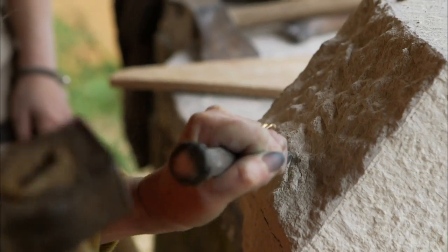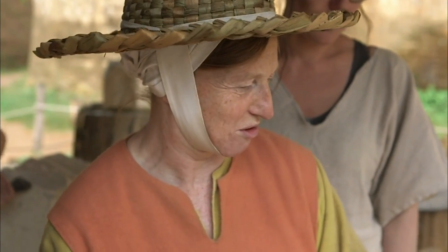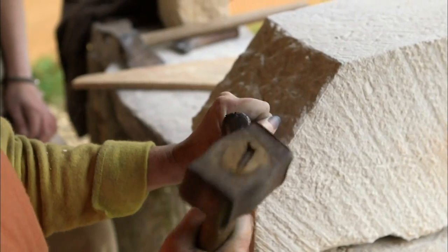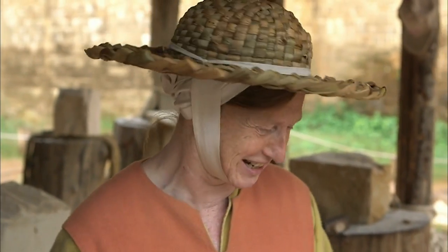So always at an angle so that I'm not going into the stone, I'm going across the stone. This is an awful lot more crude than I was doing in the other lodge. It's actually a heck of a lot easier. You might think trying to chip big bits off is harder than chipping teeny bits off, but it's not. These are so much lighter for a start.